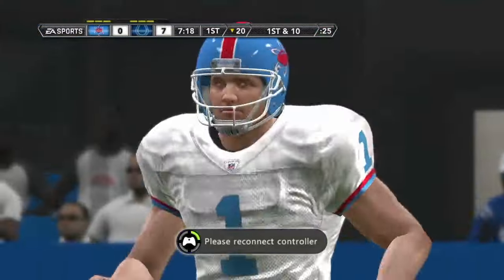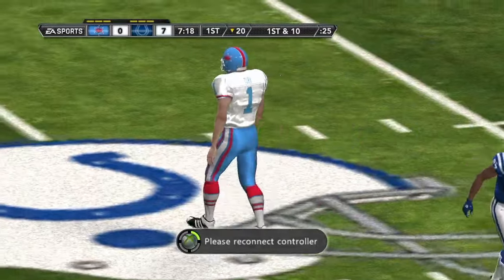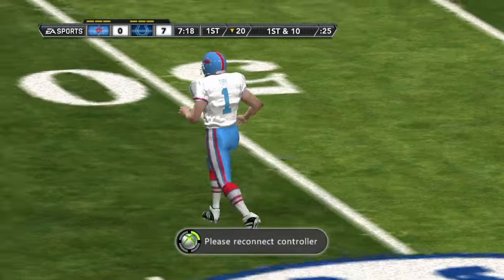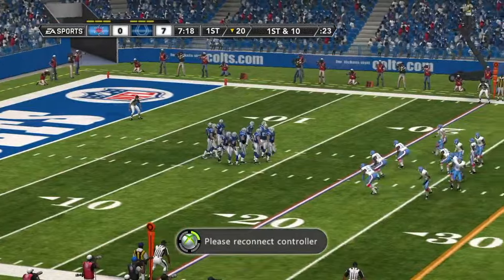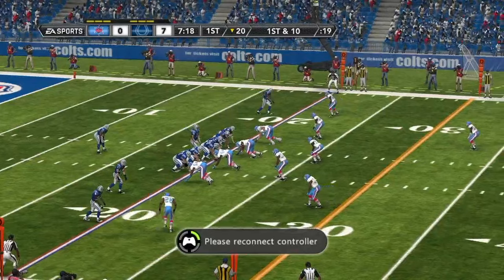The ball goes into the end zone. Touchback. They'll take over at the 20. Well, their offense will now come onto the field in excellent position, already leading in this game. The offense will take over at the 20. First down, 10 to go.